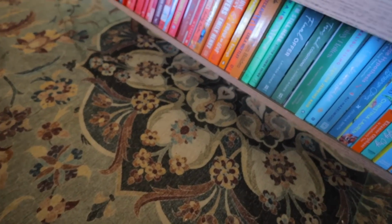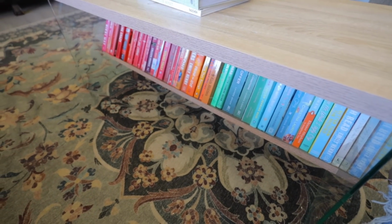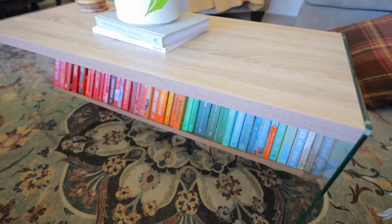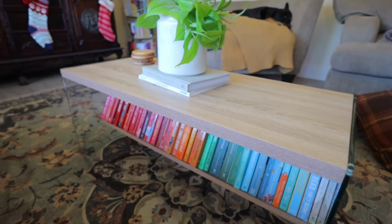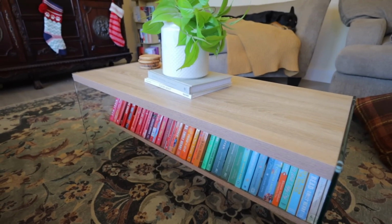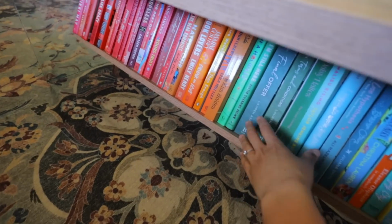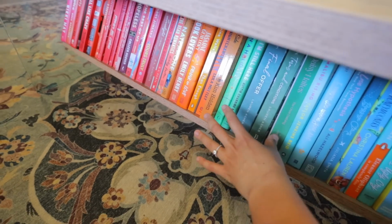Oh my God, guys, one thing I totally forgot is this little coffee table. It's one of my favorite things in our home and I literally love it so much. I think I love it just because it's so unique, but this coffee table also has books that are completely finished. There are so many on here and it's stacked so tight. And again, these are some of my favorite books.